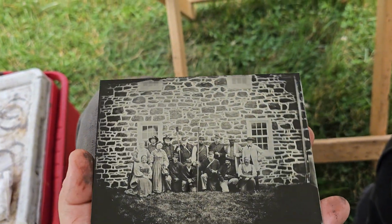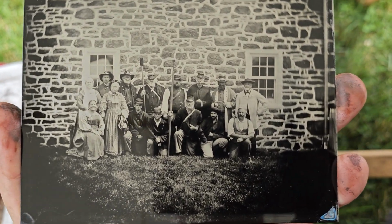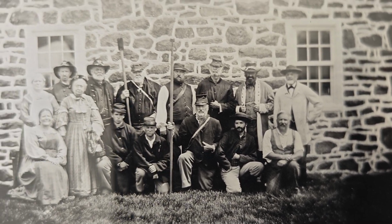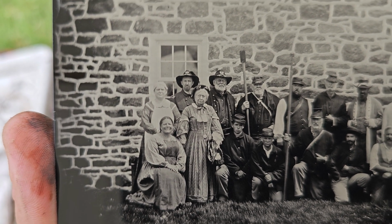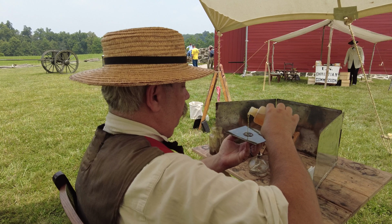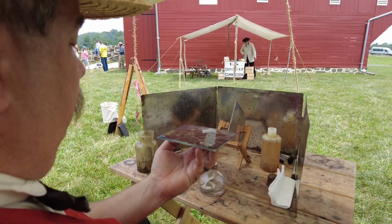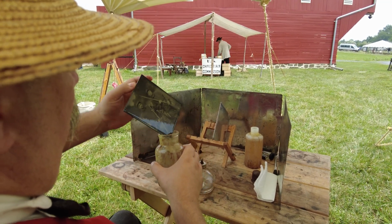And this is our group plate for everybody here with the Civil War Historical Impressions organization. Yeah, there's Christine. Of course, it's a little bright now because it's not varnished, but it will get there.